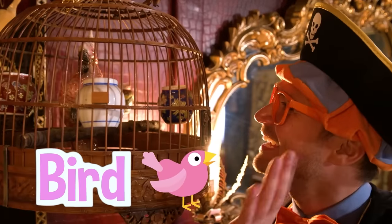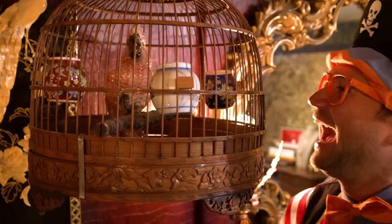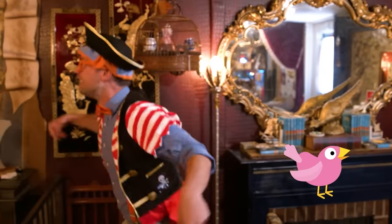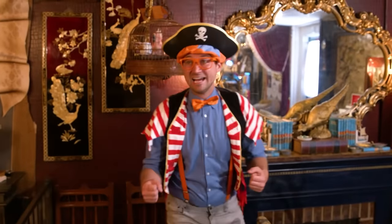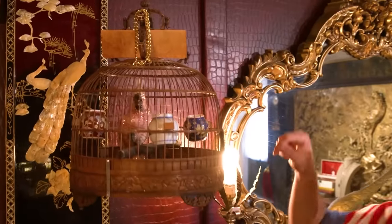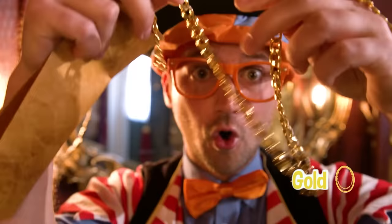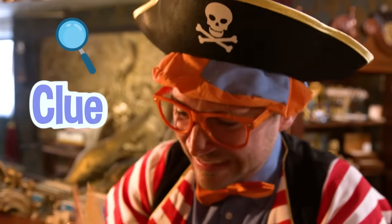Hey, birdie. Hello, it's me, Blippi. How are you doing today? Will you act like a bird with me? Coo, coo, coo. Okay, the clue must be around here. There it is, right up there. Wow, a gold chain. Whoa, and another clue, good job.